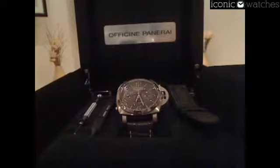This watch is crafted from titanium and actually only weighs 134 grams in total. This watch is on a case serial. It's one of only 500 that Panerai produced. It's quite a rare watch. Condition, as with all of our pre-owned watches, is absolutely immaculate. This particular example has only been worn on a couple of occasions and doesn't really show any signs of wear.